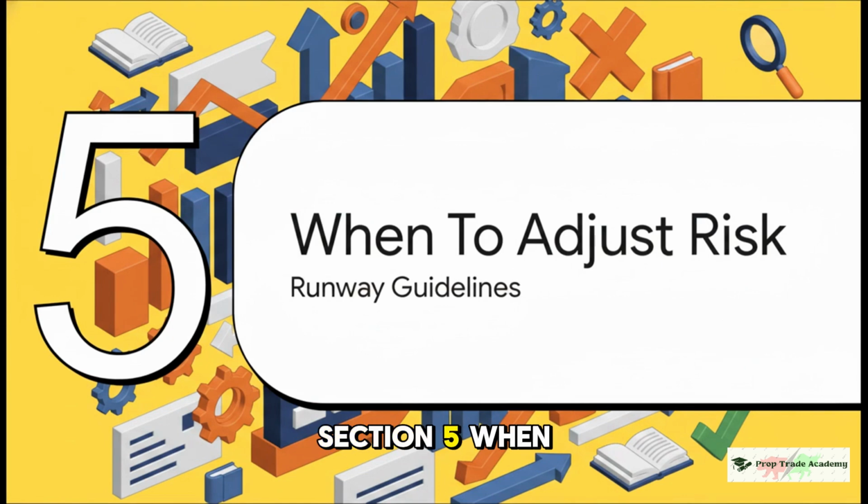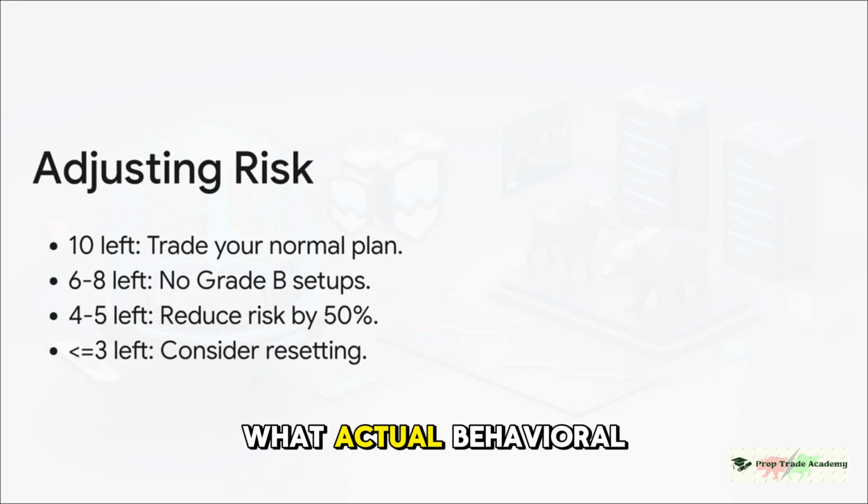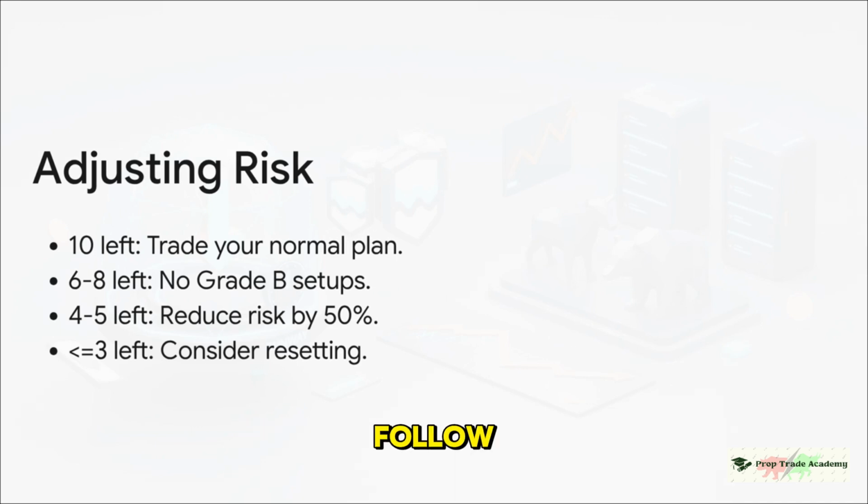Finally, Section 5, when to adjust risk. Now that you have these numbers, what actual behavioral rules must you follow? Because let's face it, data without action is useless. So the crucial point is this: your runway dictates your aggression. If you have more than 10 trades left, you're in a position of strength. Just trade your normal plan, nothing special.